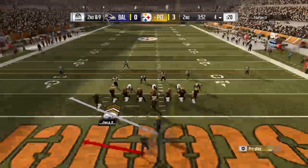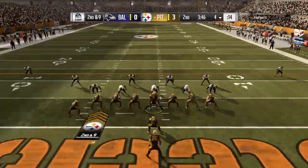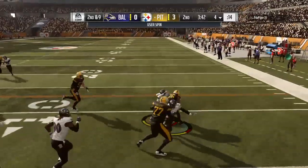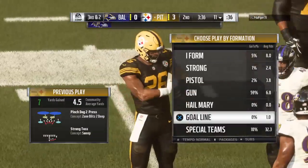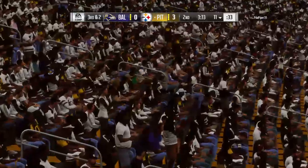Under 4 to go now as the clock runs and they come up on 2nd down. They'll pitch it out to Bell. Gets it up past the 10 with a nice move. Yeah, he's able to get most of what he needed on the carry there. 7 yards on the gain, and it's 3rd and 2 now.